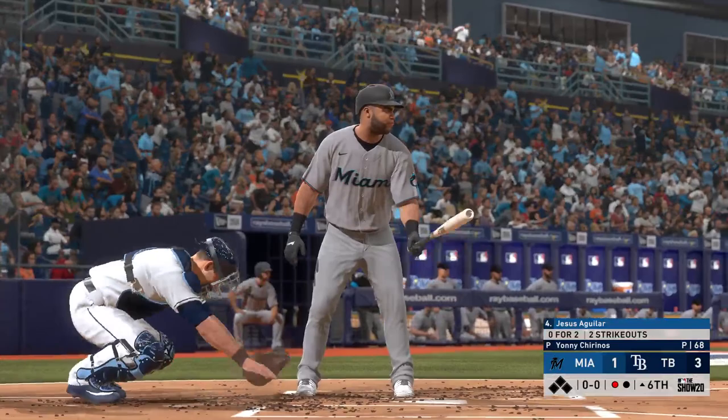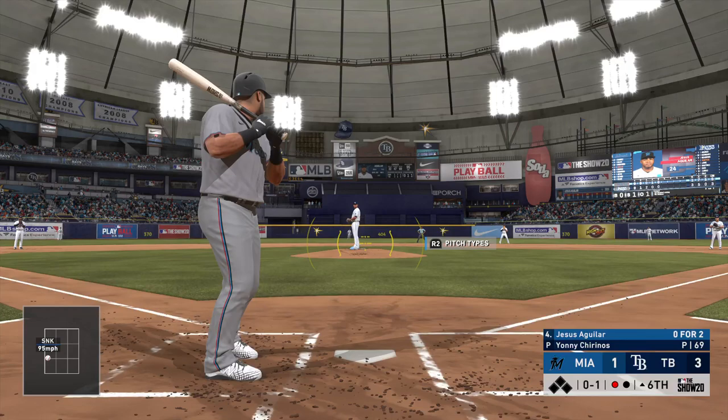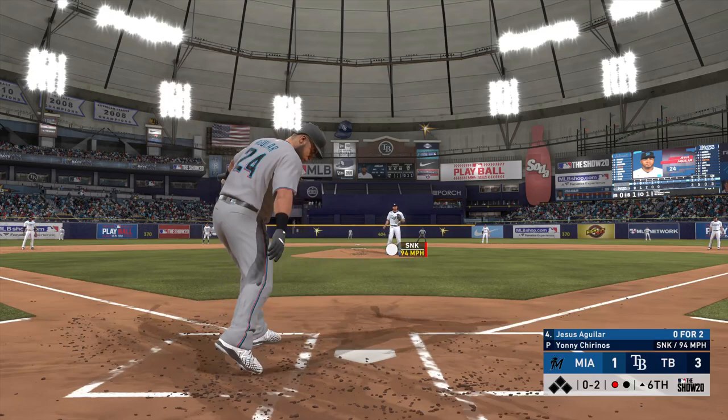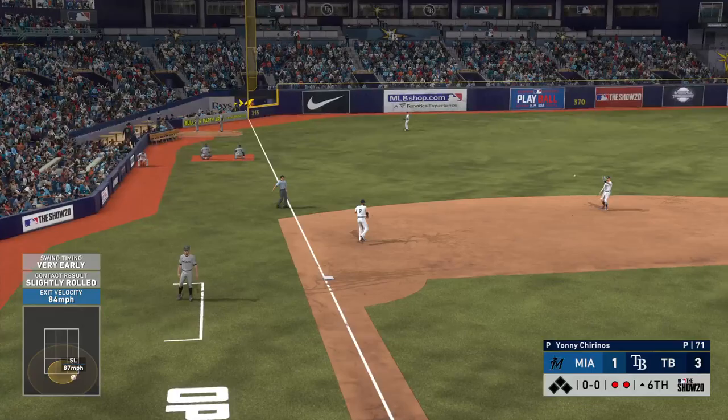So now it'll be the four-hole hitter, Jesus Aguilar. And he's likely just trying to put one in play here. 0 for 2 with a pair of strikeouts thus far. Good pitch on the black. That was the sinker for a strike. Just a tick behind for a strike. His command has been outstanding so far, hitting nearly all of the spots, and that's been a big factor why he's been so successful up to this point.